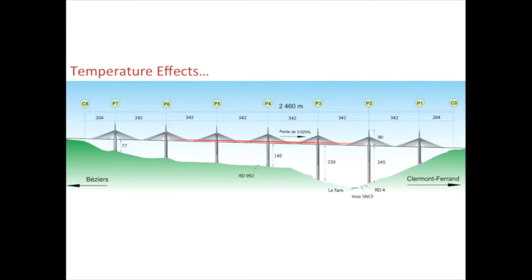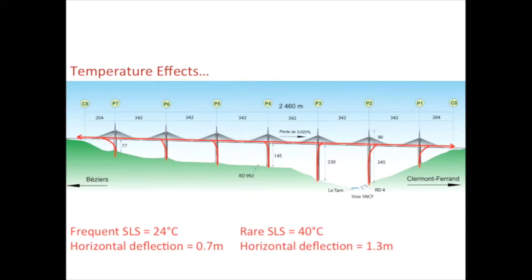Long bridge spans are subject to extreme horizontal movement as a result of changes in temperature. Under a frequent SLS effective temperature change of 24 degrees, the bridge has a 0.7 meter horizontal deflection. Under a rare SLS effective temperature difference of 40 degrees, the bridge has a 1.3 meter horizontal deflection.